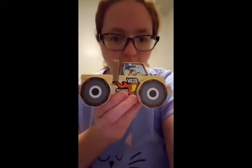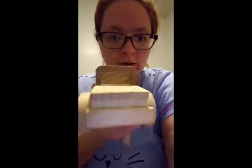Let's see, where's the other build-a-grow truck that I made him? I had more, but I gave the rest to my mom. Then we have this build-a-grow truck. Pretty cool. It's pretty easy to build. And I believe this was like 20, not 20 bucks. Maybe it was. I don't know. Anyway, that's another one.